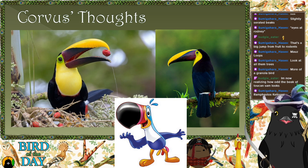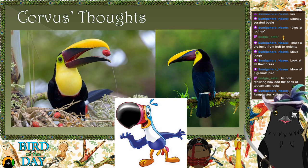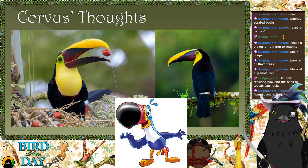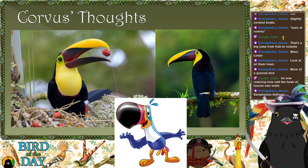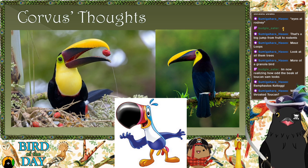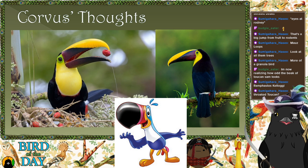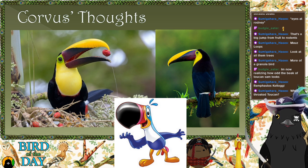But what are my thoughts on the yellow-throated toucan? That's the one we're talking about. I gotta say, I think they're very cool looking. In fact, looking through all of the toucans, I think the yellow-throated toucan is my favorite looking toucan. Just A plus design. That stripe on the beak, really nice. Very striking, very beautiful, very, very cool. Okay, Sam, get out of here.